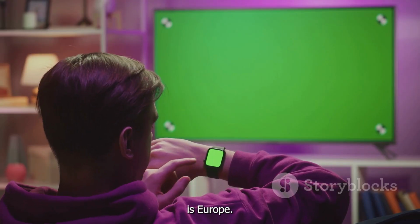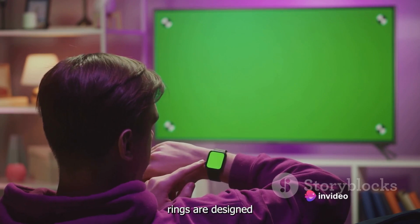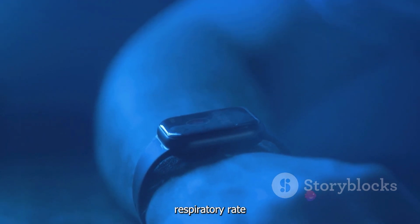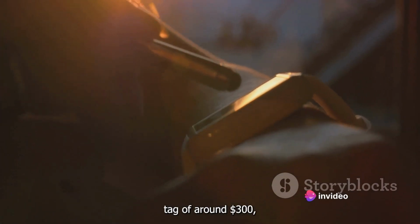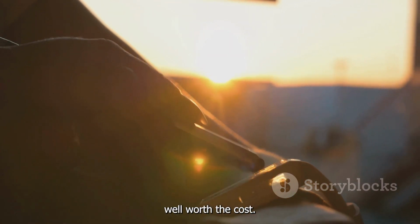Next on our list is Oura. Oura is a brand that's been making headlines for its unique approach to health and wellness. Their smart rings are designed to help you understand and improve your sleep quality, and they do this by tracking a variety of metrics including body temperature, respiratory rate, and heart rate variability. With a price tag of around $300, Oura rings are a bit more of an investment, but the wealth of health insights they provide makes them well worth the cost.